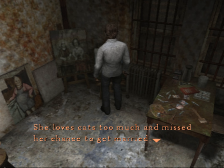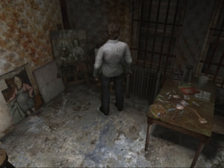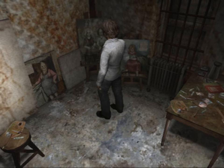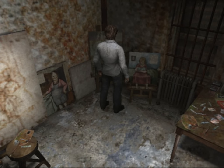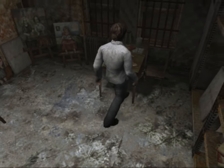You know, a lot of the time I think this game is really clever and interesting and smart and really carefully considered. Kind of felt sorry for her while she was mourning for one of her dead cats. Sometimes I feel that way. Most of the time I feel that way. But then you just come to a place like this and it's just like they lost all subtlety and just blabbed out a bunch of garbage. Fat woman who is fat. Woman who loves her cats too much. Oh, she should have got married. Crazy cat lady. Ha ha ha. This is garbage. What the hell were they thinking?